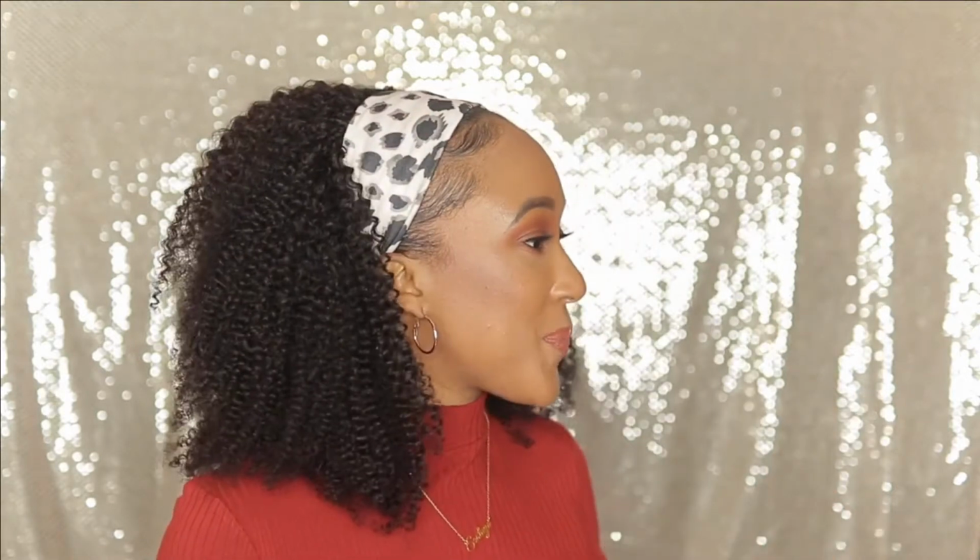This is human hair. It's 100% human hair. It's supposed to be a 3C texture and it is kinky curly. It's supposed to look very natural and I think it definitely does, especially in this 1B color. Like, check her out. Check her out. If this isn't a natural hair wig, I don't know what is.